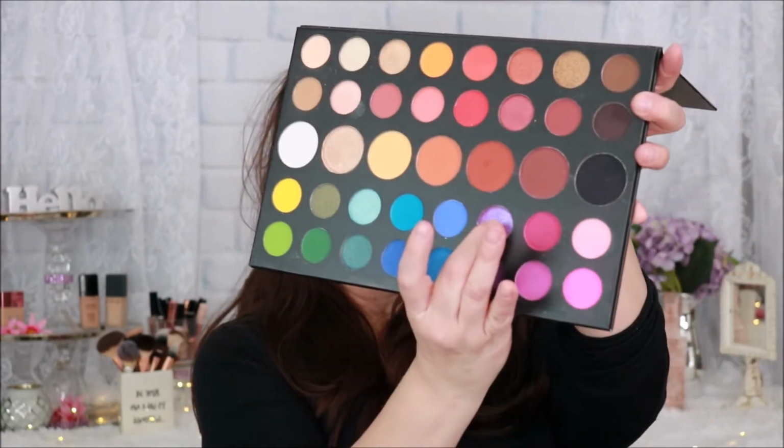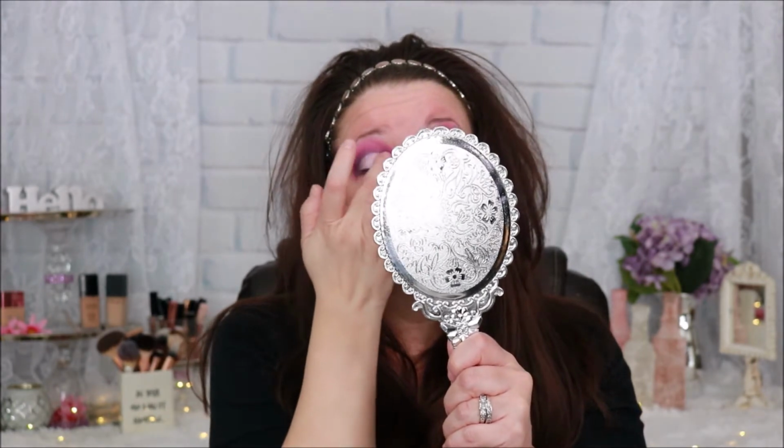Okay, and now we are going to go back in, and I'm actually going to put on top of this shimmer color, this shimmer purple right here. Look at that, isn't that pretty? So we're going to pop that right on top of what we already did. And I'm sorry if it looks like I'm flipping you guys off. I'm not trying to do that. So see what I mean? It's like just kind of a light little shimmery purple shade to your eye look.